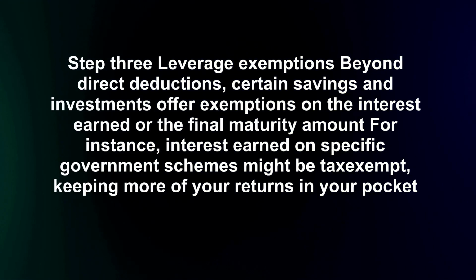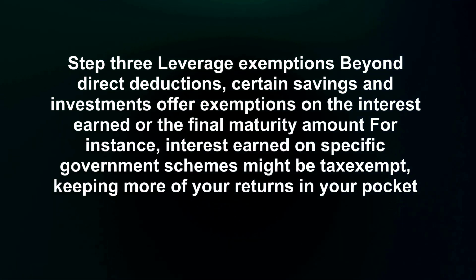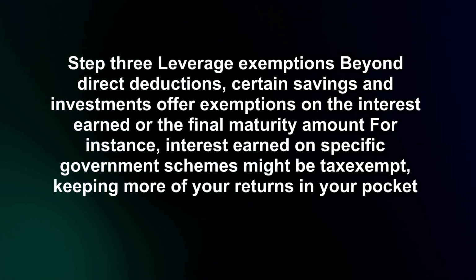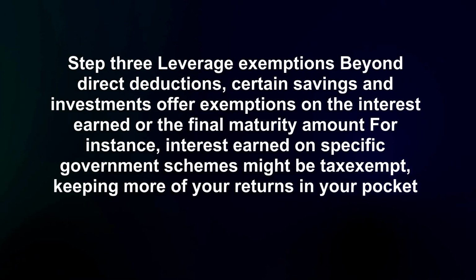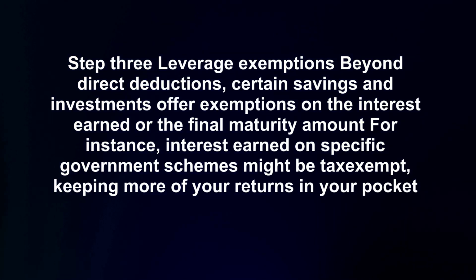Step 3. Leverage exemptions beyond direct deductions. Certain savings and investments offer exemptions on the interest earned or the final maturity amount. For instance, interest earned on specific government schemes might be tax-exempt, keeping more of your returns in your pocket.